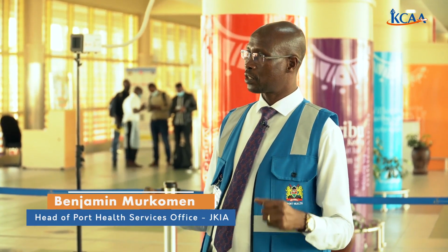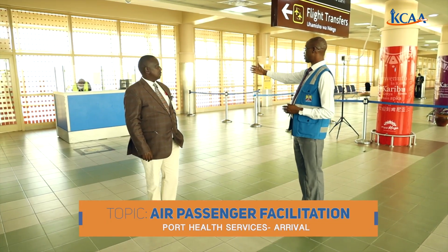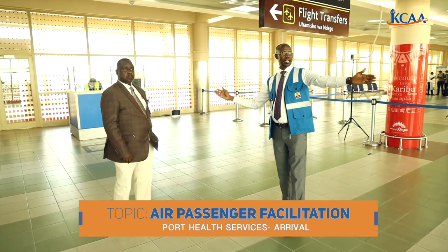This particular area is a screening area, and all travelers arriving into this country and those transiting through JKIA, this is the point whereby we screen all of them. Nobody will enter this country without the screening from port health. And so you can see on my right, we have a screening booth. So my officers will sit at that booth on the right and this other booth on my left.